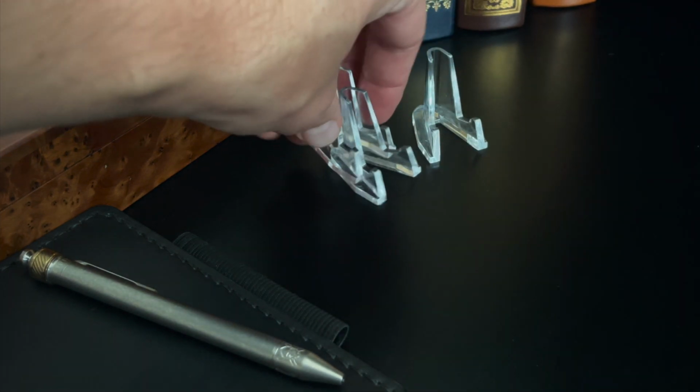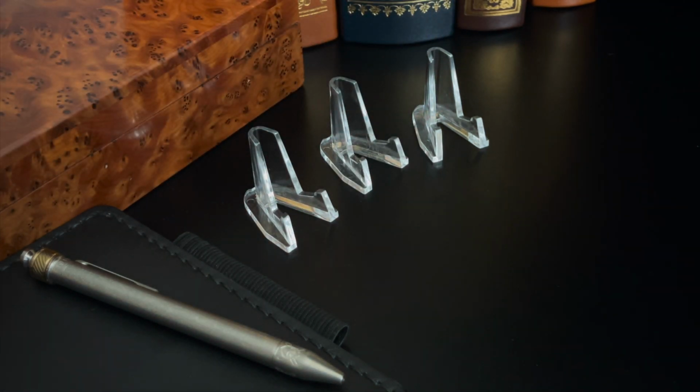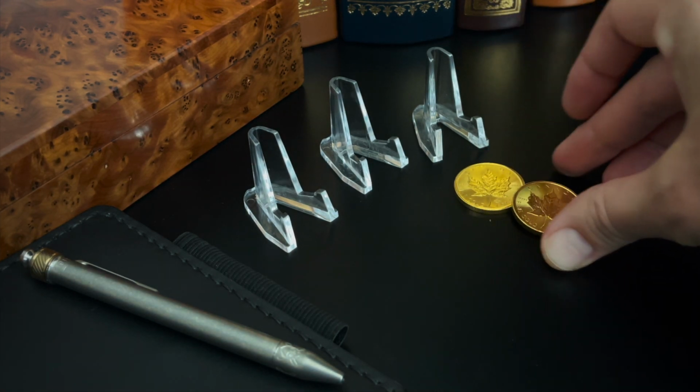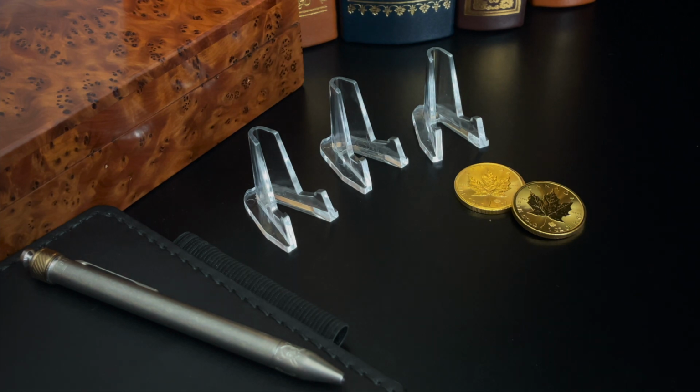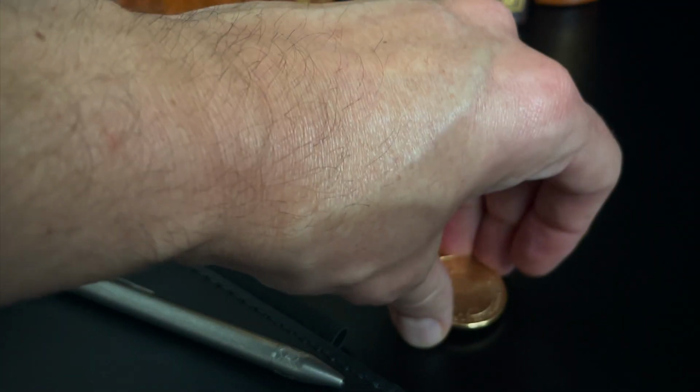Okay, so I mentioned that I made a purchase last week, and it's something that I've never seen in person before. I'm going to show it in a minute, but first I want to cover some backstory on this one. It's not really backstory on the coin, it's more just backstory on buying in 2022 in general.